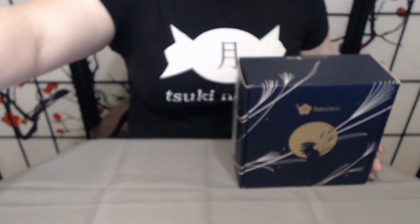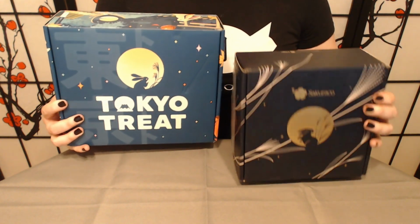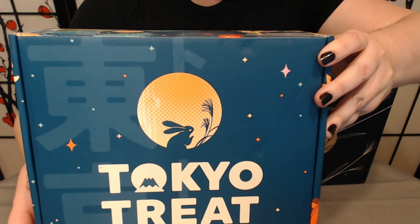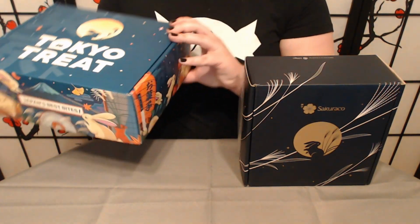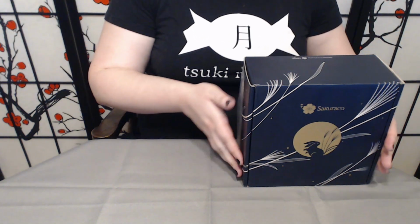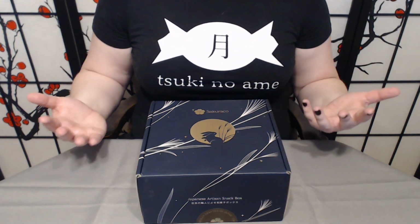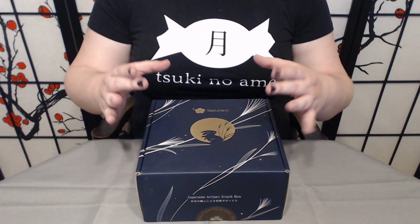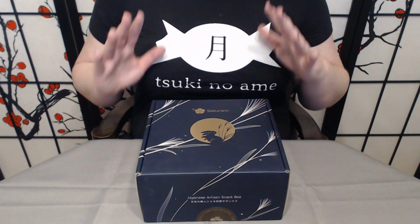So this is the Sakuraco box, and for Tokyo Treat, they did a very similar design, and yet you can see the gold foiling on the Sakuraco. You can see that this, well, I don't know how well you can see, but this has some of that kind of dot effect for the shading. They're very on brand for their respective boxes, and yet they're coordinated, which I really appreciate since they're both owned by Ichigo. They're both, of course, Japanese snacks and wanting to spread and share that experience with the world, and yet they have very different approaches. And so they have these special designs with this rabbit moon image that are similar and coordinated and yet very on brand for each of them. I think that's really cool.